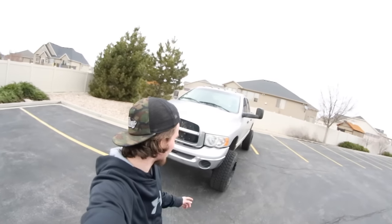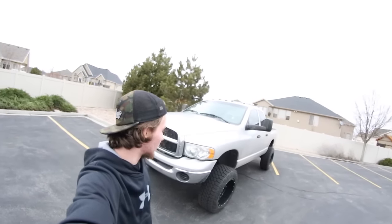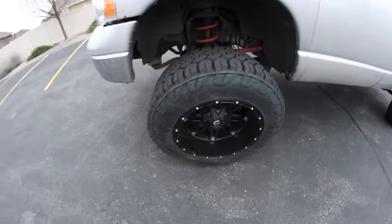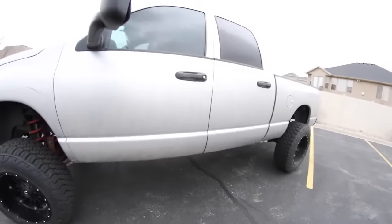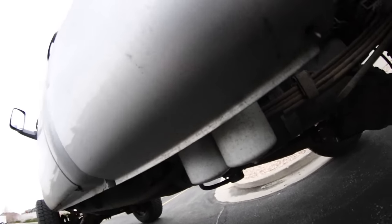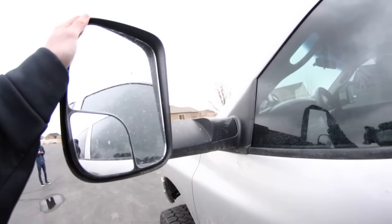What's up guys? So this is the truck I was telling you about that I was going to Idaho for. It's a 2005 Dodge Cummins with a lot of fun stuff that's been done to it. I'll give you a little tour around the truck. We got our 20x12 Fuel wheels with brand new Toyo tires. It's got the 5-inch lift or 5.5-inch lift. We got the Fast 150 lift pump, which I'm super excited about. Got the tow mirrors out because I heard if these bad boys flipped out, you gain horsepower.